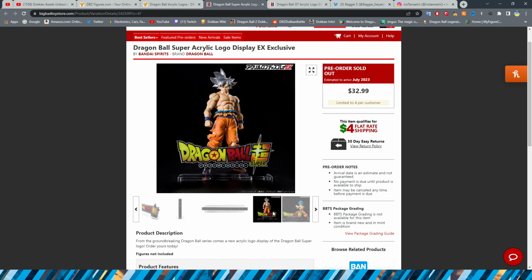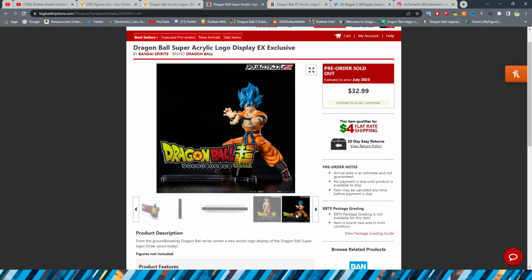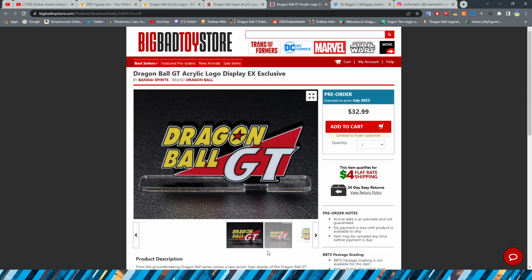Bandai's been doing these, I assume, right? Here's a little example that they give you, because they figure some people display their figures by series anyway, so this way they can make an official thing for you to buy, and then you can have the series logo in front of it. But for 32 bucks, I would absolutely just rather make my own.